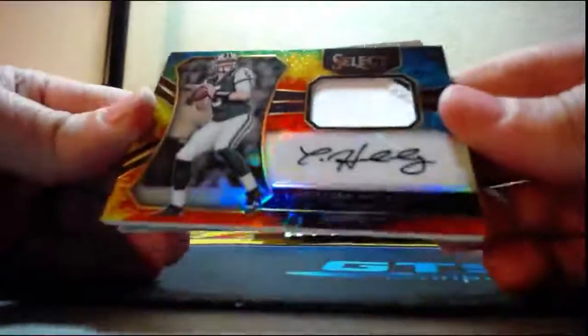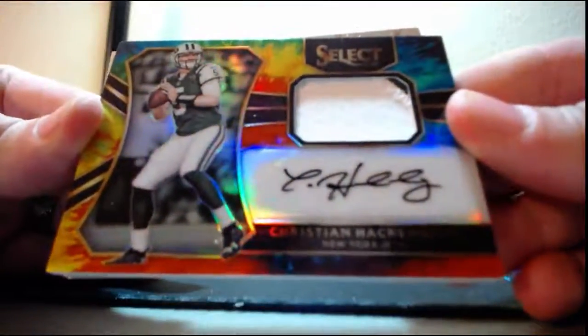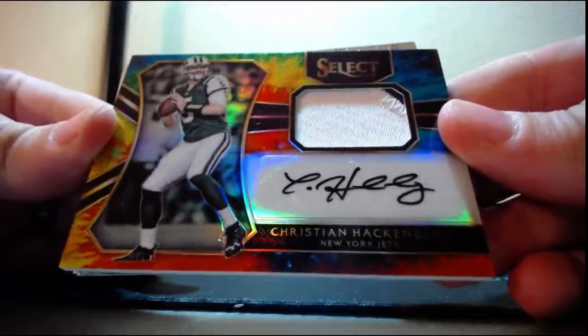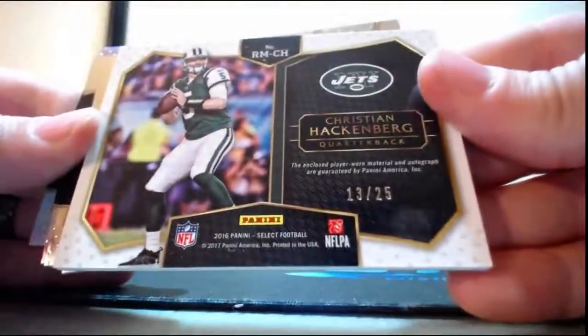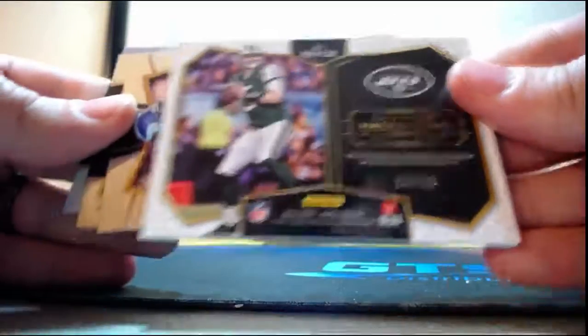Oh, wow. Getting hacked again, Brad. Here you go, buddy. Two-color patch, tie-dye autograph. Christian Hackenberg. 13. Yes, 2015 archives. That's next. Going way back. Why not, right? Tosh Boyded. Jordan Howard prison. Tight end 2. And at least you got RB1. That's a good one.